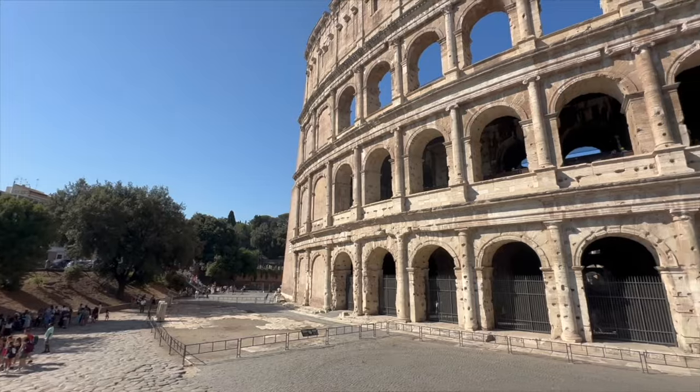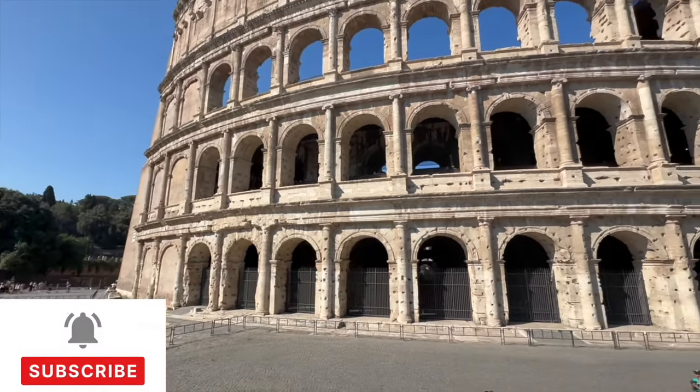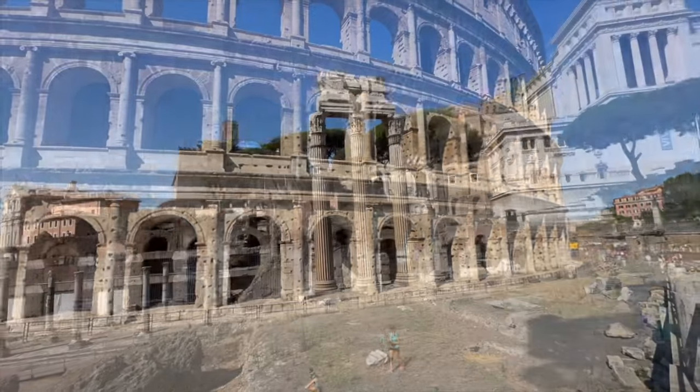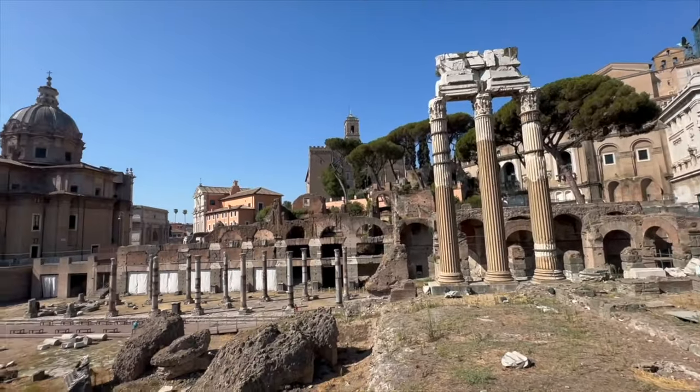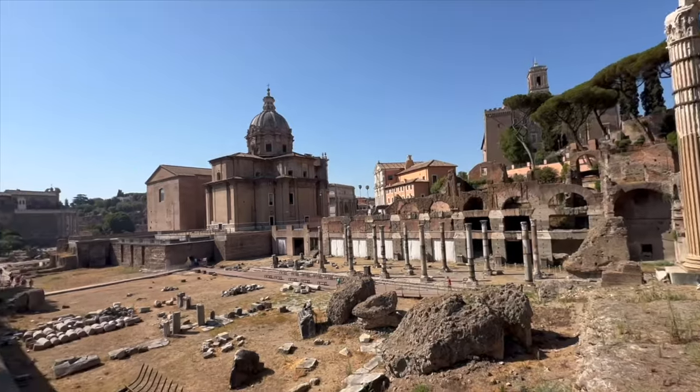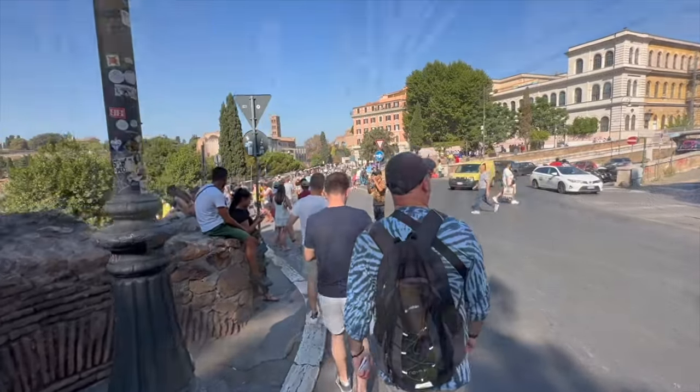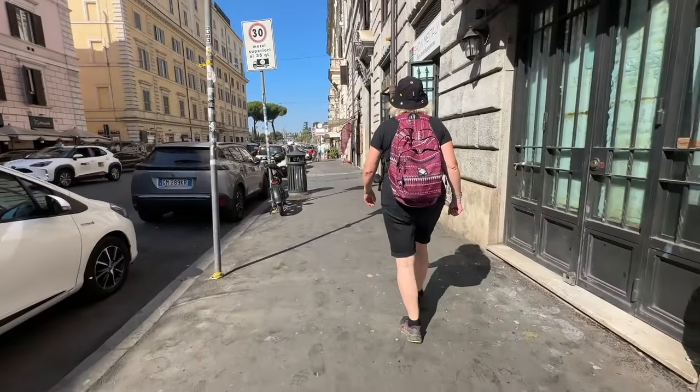Getting inside the Colosseum wasn't possible without booking in advance or paying extra for skip the line tickets, which was a real shame. Even the Forum ruins are no longer free to get in, with again tickets needed for this. We had 5.5 hours to explore the city, and we needed to decide which attractions we would try and fit into the time that we had.